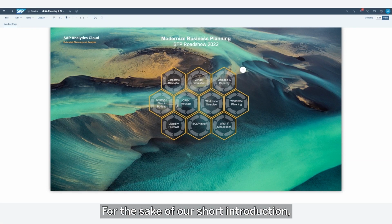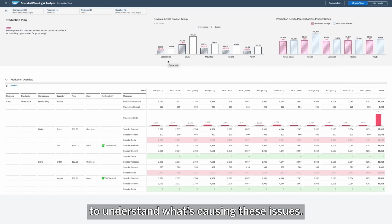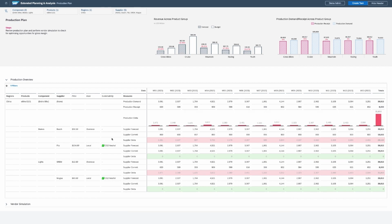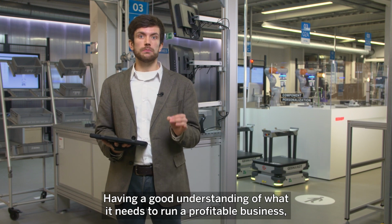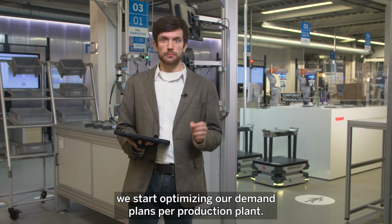For the sake of our short introduction, we'll fast forward to a short vendor analysis to understand what's causing these issues. While in reality, there's usually a combination of elements that play, in our case, we see that one of our suppliers is unable to deliver in time. Moreover, there seems to be better, more carbon-neutral options instead. Having a good understanding of what it needs to run a profitable business, we start optimizing our demand plans per production plant.